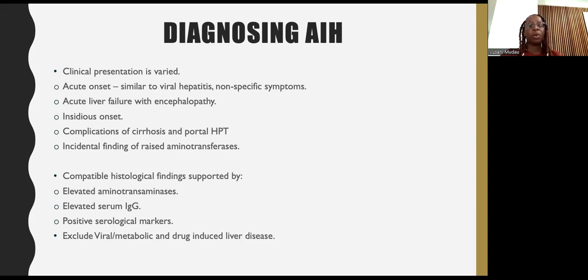It is also important that when you are working up these patients, you exclude viral causes of hepatitis, as the serological and histological markers can be similar to those of autoimmune hepatitis. It's important to also exclude metabolic causes and drug-induced liver disease, as well as non-alcoholic steatohepatitis.